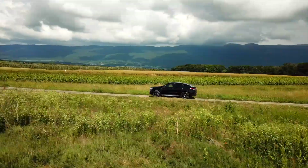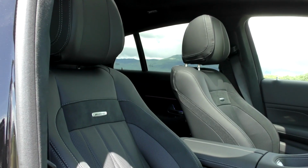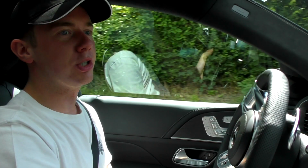I forgot, you have ventilated and heated seats as well, so this is very practical. Also a heated steering wheel, which is optional. Full black on black car, outside and inside.